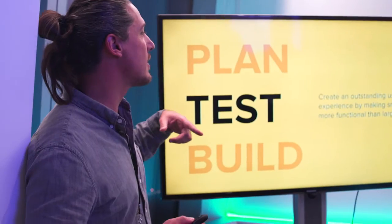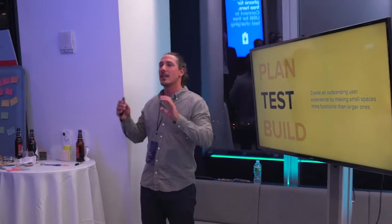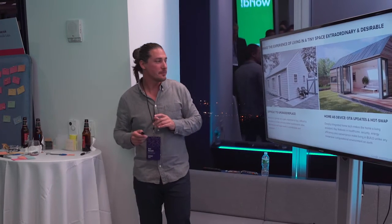Next one I want to talk about is test. So this is really about creating outstanding user experiences in a small footprint. Obviously backyards are small, backyard ADUs are even smaller. How can you make the experience of living in that thing feel like a much larger space than what is maybe a 200 or 300 square foot unit?